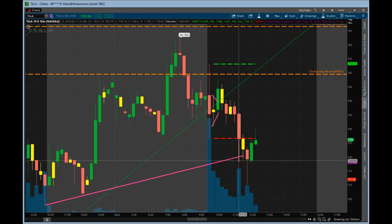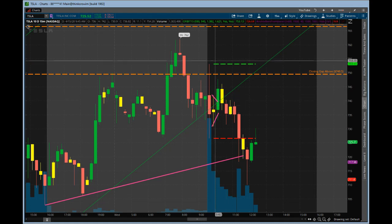So we came back down, we bounced off of this, so we had an inside 15 for a quick scalpy type move on it, and then it kind of worked its way back up here. A little upper shadow right now over these levels, but Tesla's a tricky one to trade, guys, especially with options when those spreads can be like $1 to $2.